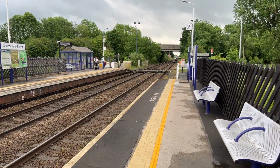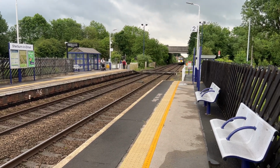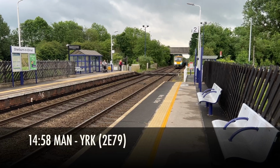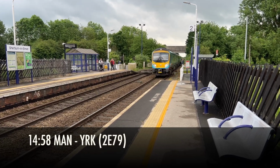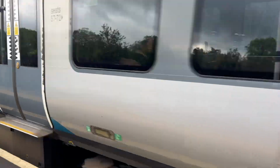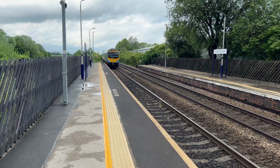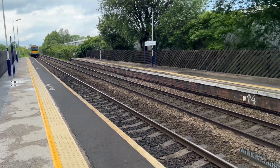Right, here it is. This is a Trans-Pennine service that is booked to come this way because it's the Castleford York service. Manchester Piccadilly to York via Castleford. It's a shame it doesn't stop here. That would be really convenient. Anyway, let's get on to South Milford.